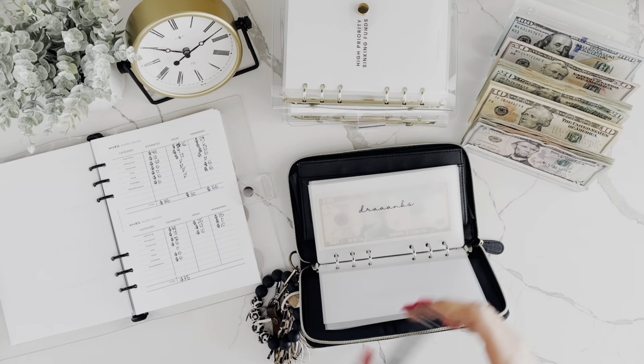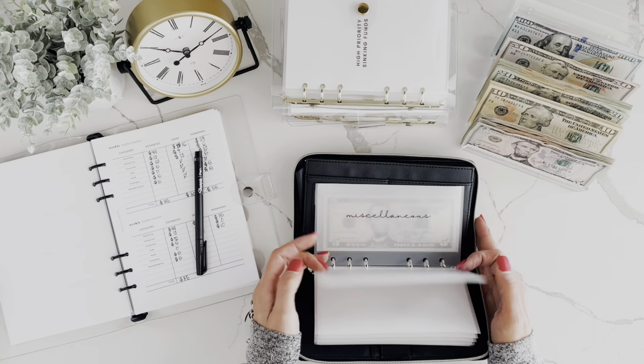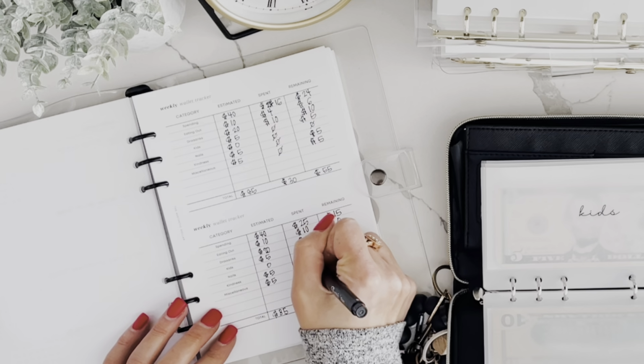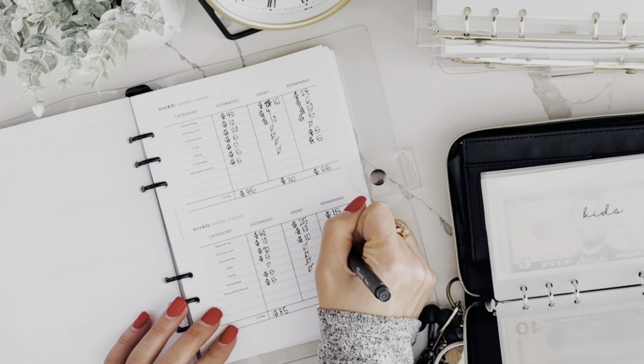And we're gonna roll that over. I'm just gonna leave that there. Kids, nails and kindness and miscellaneous. I didn't spend anything out of those 4 envelopes. And so we're just gonna mark those as nothing. So I have the same amounts remaining.